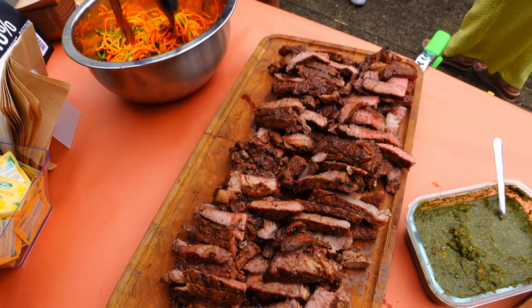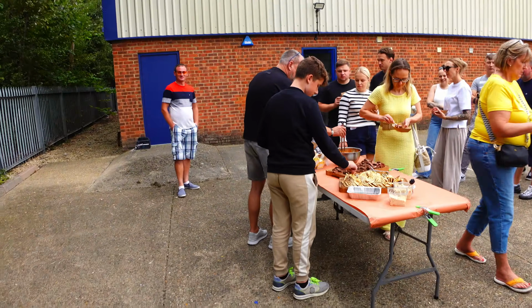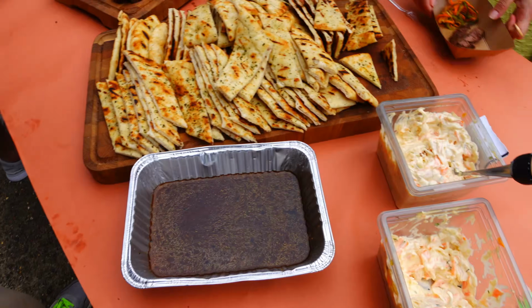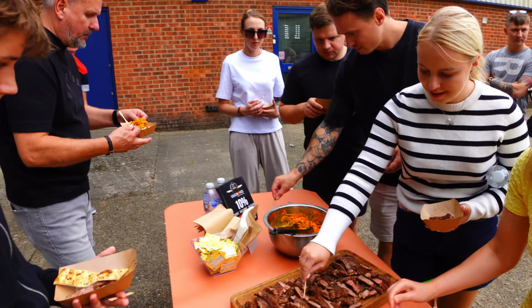I made salad with steak. Right, this is the last part of the cook. So I've got some steak, lamb bread, some homemade slaw, special slaw.